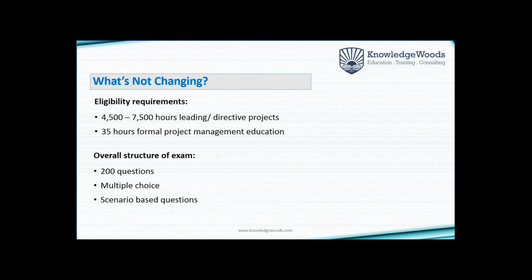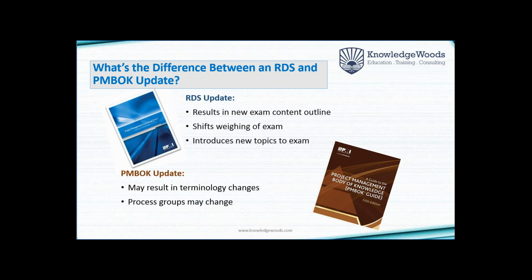Now, one question that you might be having in your mind is, how is an RDS update different from a PMBOK update? If you remember, PMBOK was updated in 2013 when the fifth edition came. So how does this update differ from that? And how do they each impact the PMP exam? When will PMBOK get updated, or is PMBOK getting updated now? So to answer these questions, I'll just run you through a few key points which you should always remember before you go for the PMP exam.